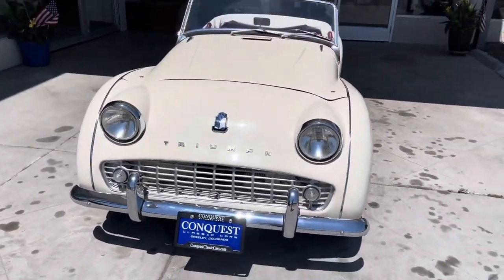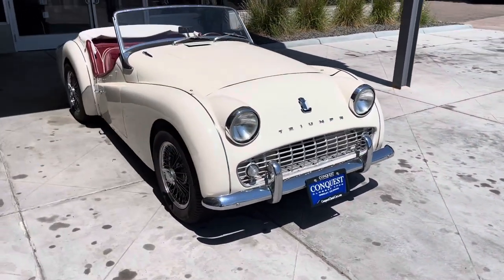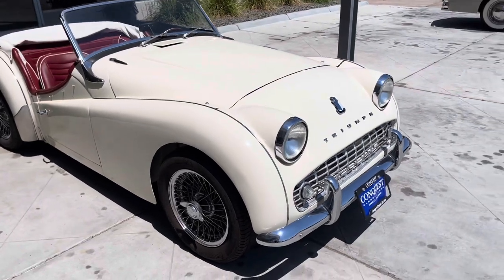Just doing a quick walk around and startup here on our beautiful little 1959 Triumph TR3A that is currently listed for sale with no reserve on Bring a Trailer.